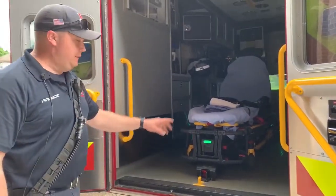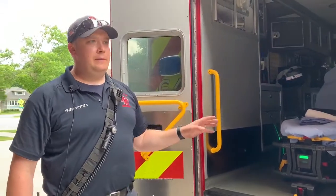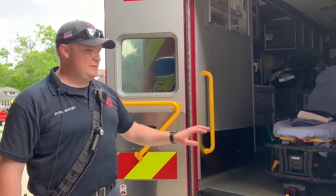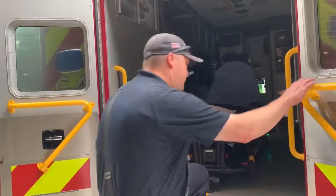These two things together, the cot and the load system, are going to run pretty expensive. They are probably a little more expensive than a really nice sports car. So we have some very nice equipment here. We're going to take a step inside, show you around.